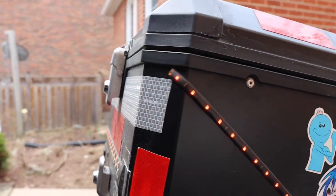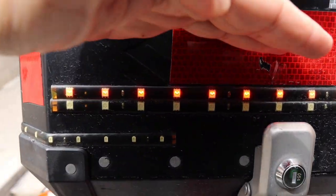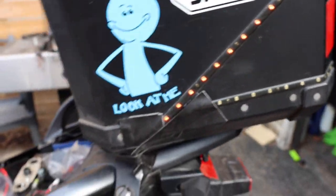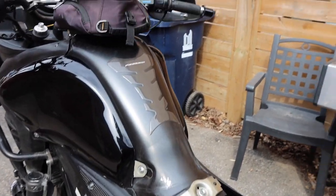I've also installed these LED lights. Can't really see right now, but they're bright at nighttime, very cheap. Just connect to the brake line or the brake light under there. I also have some LED lights underneath there when the brakes go on. Stay visible during evening hours.